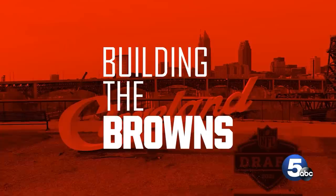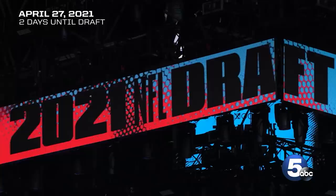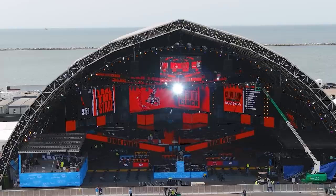We are standing here in front of the largest stage structure that we've ever built for the draft since we've taken the event on the road back in 2015. There's still plenty of work that we have to get done, but we feel great as to where we are, and we feel that we are on track and on schedule to have everything ready to go starting for Thursday night.